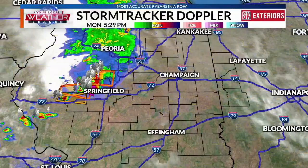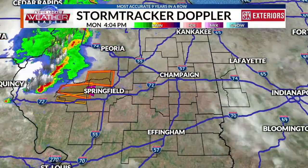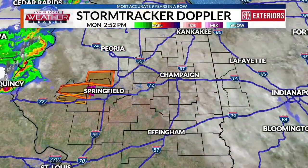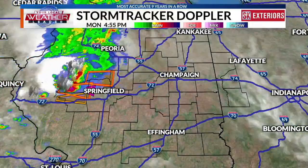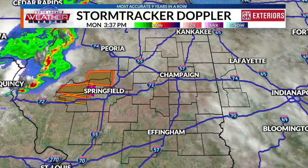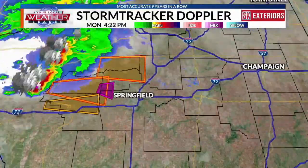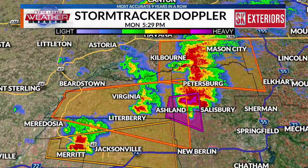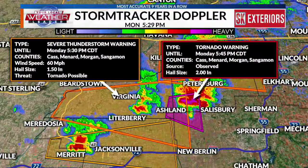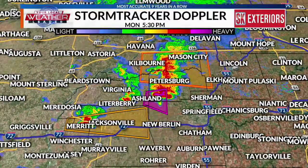So zooming out here, giving you the wide picture, this is what we have right now. We have this line of storms that have been coming in, just approaching kind of the north or the western side of our viewing area, that northwestern edge. It is not to I-55 just yet, but you have a number of these warnings here with the different colors. You've got the orange boxes, which are severe thunderstorm warnings, but those severe thunderstorm warnings have the potential for a tornado within there. So we still have to look out for tornadoes potentially popping up within those.